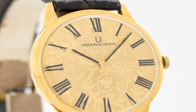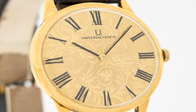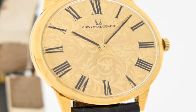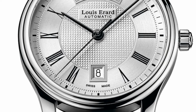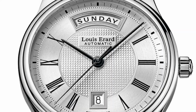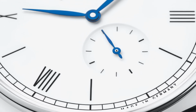The first one that I've chosen is the Vintage Universal Genève 1969 842101. And this goes for $1,537. The next watch that I've chosen is the Louis Erard Heritage Dress Watch, and this goes for $1,642. The next watch I chose is the Nomos Ludwig, and this goes for $1,620.